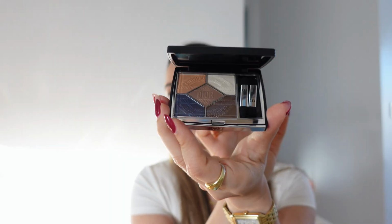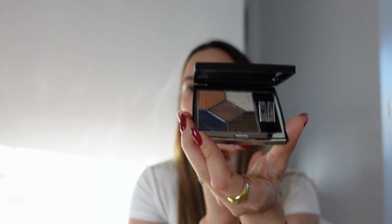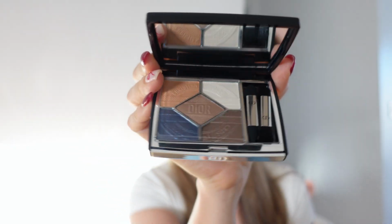And I also have this one from the Dior Riviera collection that I got, but I have not tried this one. So sadly, this one has been sitting in my makeup drawer for a while. I do like the shades. It's kind of a brown with a blue highlight because that was the color for the summer, the Dior Riviera collection. So shades are nice, but again, I haven't really applied it. Nothing to do with the actual makeup itself or the quality of the item. It's just more that I rarely ever use eyeshadow. But like I said, I have used this one a few times and I do love how they apply.